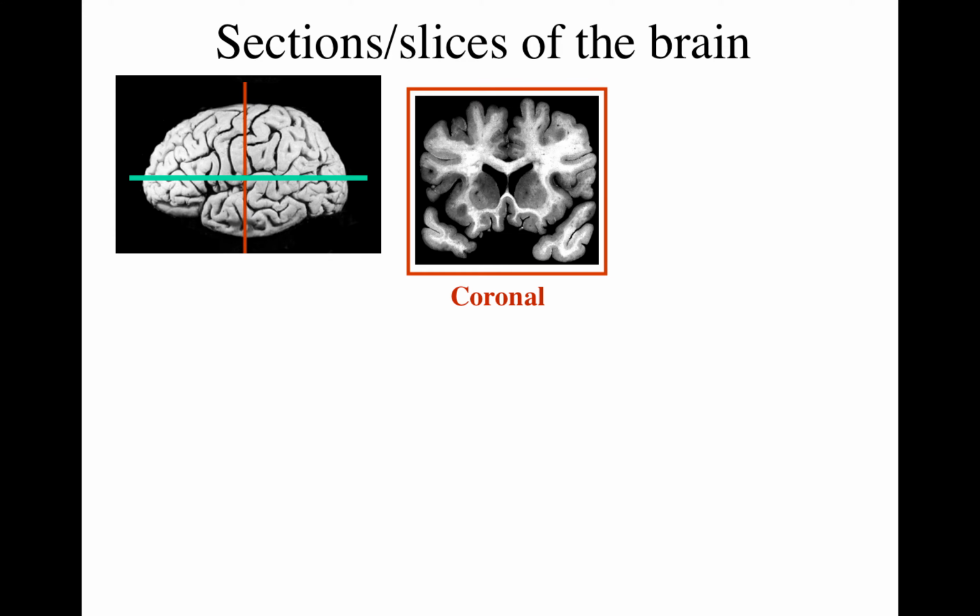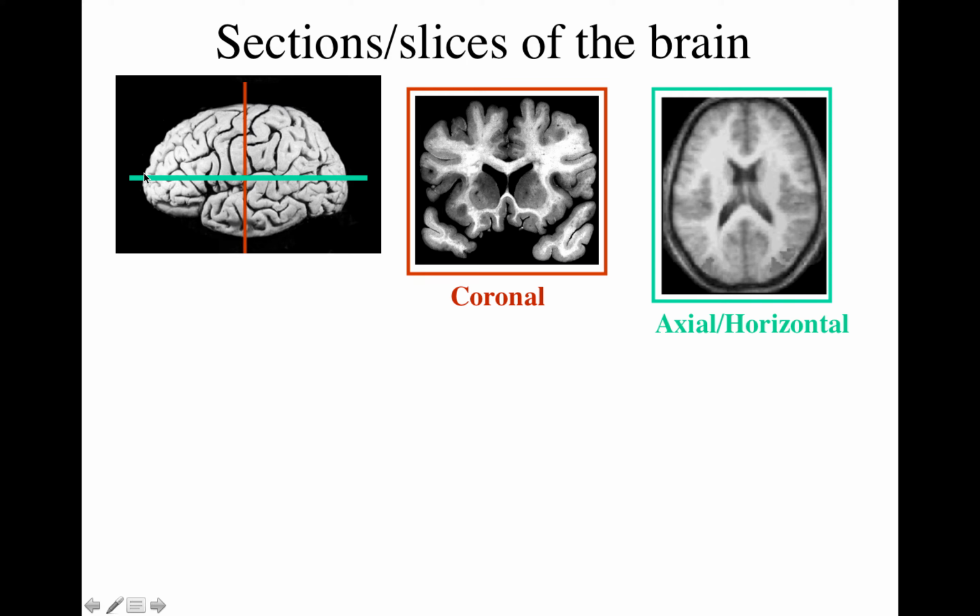this is what's referred to as the axial or horizontal section or slice of the brain. So you can see here, it's a dimension that goes from the front to the back. What you're looking at here is, you've taken this section across from the front to the back of the brain, and then you've taken the bottom of the brain and turned the newly exposed part toward you. So this would be the axial or horizontal slice.